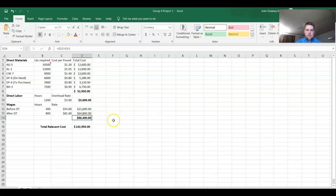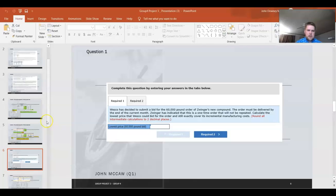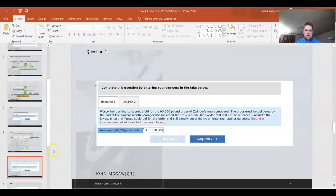When added together, that gives us a total wage expense of $86,400. So when you add all three of those together, you get a total relevant cost of $142,950, which gives us the total amount of incremental manufacturing costs and therefore the lowest that Wesco could bid for this job and still exactly cover them. So that is going to be the solution to problem 1, and Josh is going to take us home with a look at problem 2.